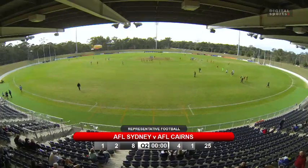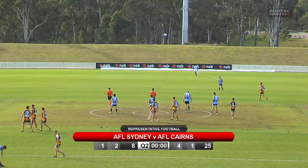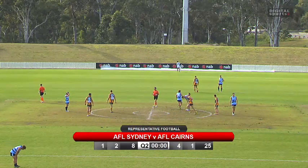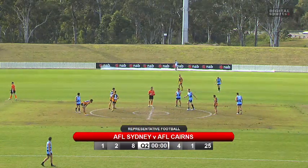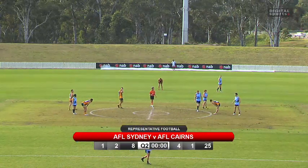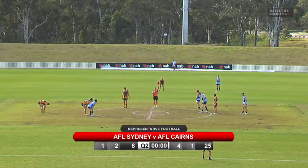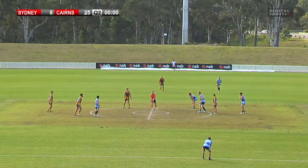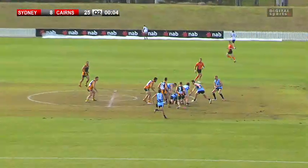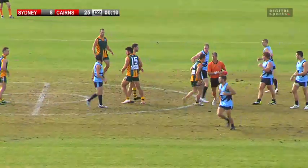So we're getting set for the second quarter. It's always interesting to watch these representative games. The first quarter's a real testing time for both sides, just playing against oppositions that they don't know and trying to get the matchups right and work out how to best play this. And we start to see a little bit of a difference in the second quarter. So just about to get underway. Second quarter here at Blacktown. What can the Sydney boys do to get this margin back? 17 points the margin at the moment. We'll have a secondary ball up in the centre.